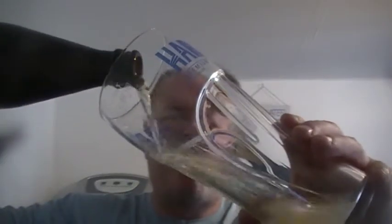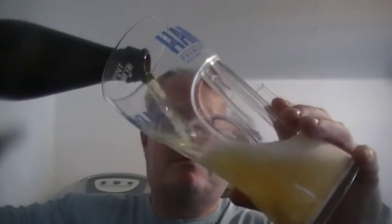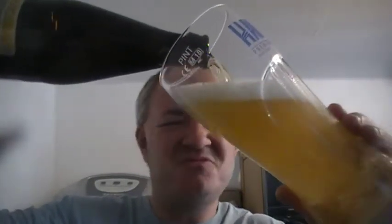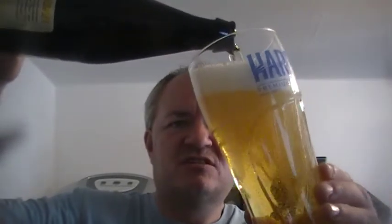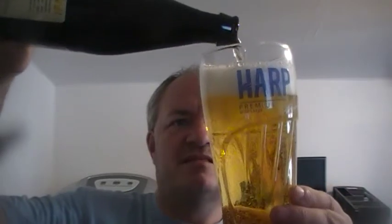So we'll give it a pour and gather our own thoughts about it. I think I got it from Tesco's. I think it's one of them. It's in the world lager section. And it's available at all the big supermarkets. Is it 600 mil? No, it's 500.